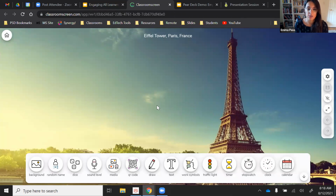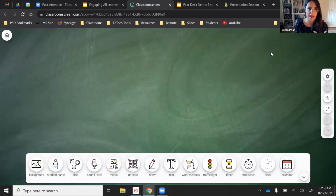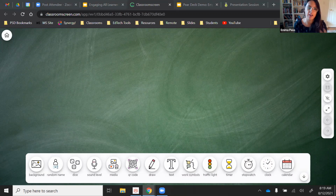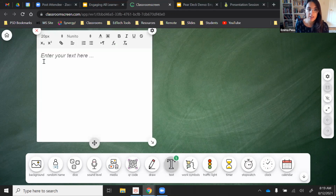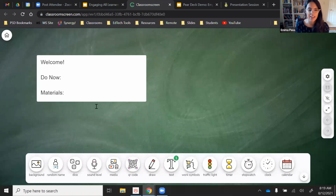The free version allows you to start using it with no login or no information provided to them. You open up a screen that looks like this, and it's meant to be a digital whiteboard or blackboard. So I usually like to change the blackboard to look like a traditional chalkboard. Kind of gives you a good sense of what the tool is meant to do. From here, you basically have this whole bottom toolbar of options that are tools teachers typically use in the classroom. So starting with our text tool, I can write on my whiteboard, welcome. Here's your do now activity for the day, or here are the materials you need. I can customize the font and change the size, but very simply, that's how I can write on my whiteboard.